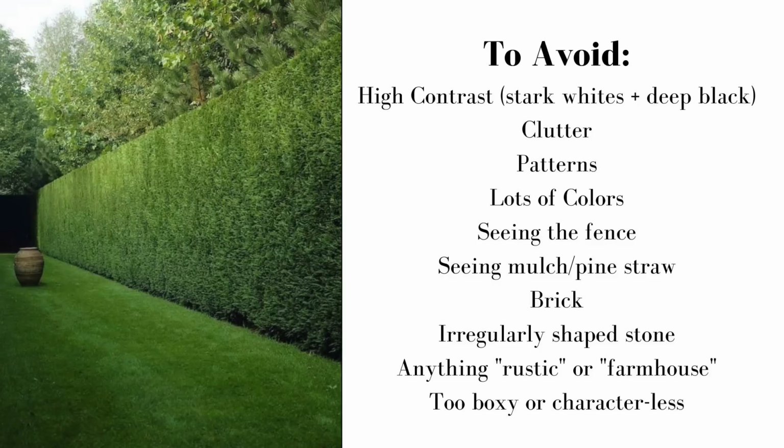So then moving on, irregularly shaped stone. I can't say that word, I do this every time. Irregularly shaped stone. I wanted it to be more like symmetrical shaped stone, especially on the pavers and the floors. I wanted to avoid anything rustic or farmhouse and anything too boxy or characterless. I feel like I'm presenting this to you guys right now, so hopefully this is interesting.